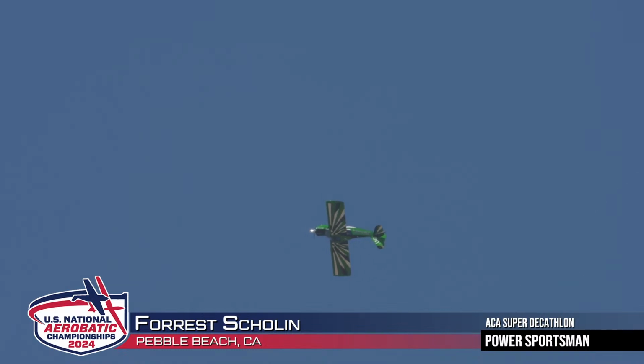Nice vertical. Laying out upside down, looking through the top, going, where am I in this box? Where do I want to pull the nose down for my next figure? Coming back across the box, speed's increasing, G's increasing, going into the north side of the box, just ever so slightly past center as we come back around.